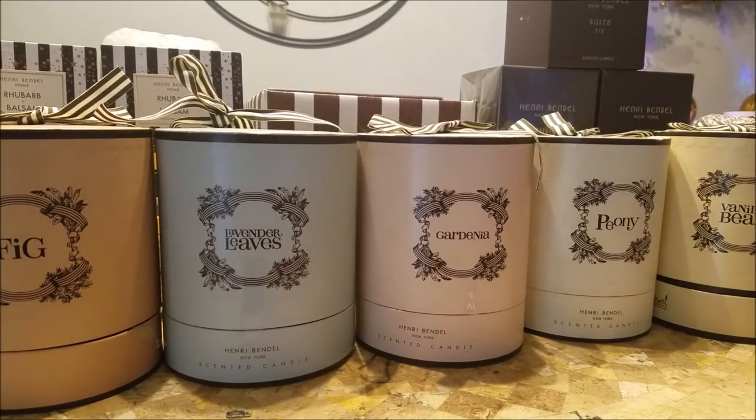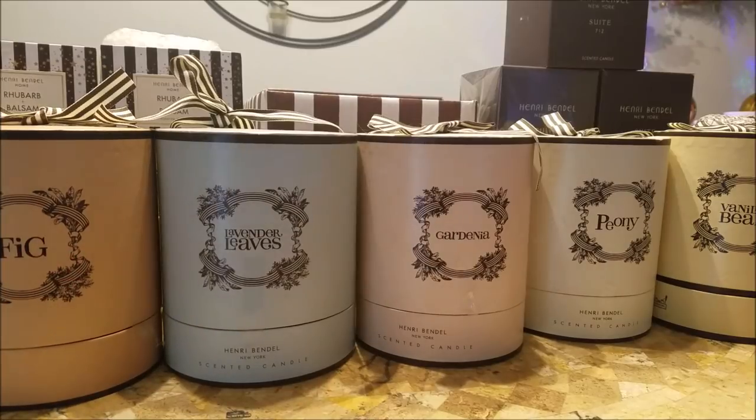So these are my specialty candles. This should go fairly quickly because I've already read you the scent descriptions for these big ones that you see. At one point, Henri Bendel did carry large 3-wick candles, and they were packaged in a hat box. Then about 3 or 4 years ago, they went on clearance, and they retailed for, I believe, 75. I bought these for 50% or 60% off, so I paid maybe 30 or 35 for each of them.